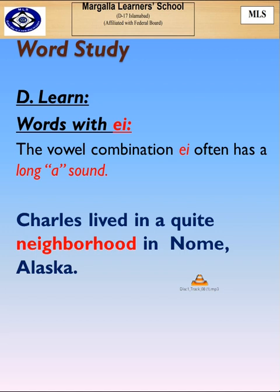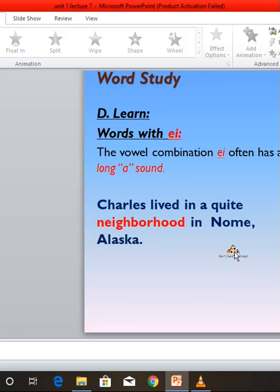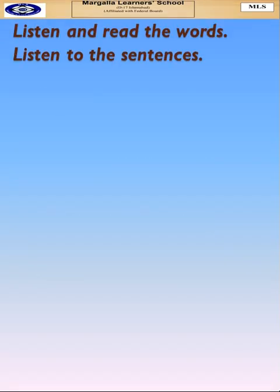I'm playing an audio for you. Listen to the audio very carefully. Read down the words mentioned in the box in the section. Page 15. Word study. D. Listen and read the words. Look them up in the dictionary. Then listen to the sentences. Write the EI words you hear in your notebook.